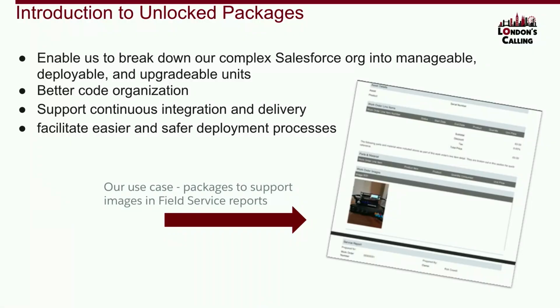So, large-scale Salesforce implementations are often the key case for a modular approach to development.